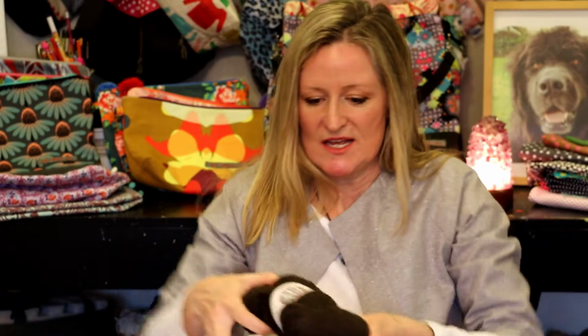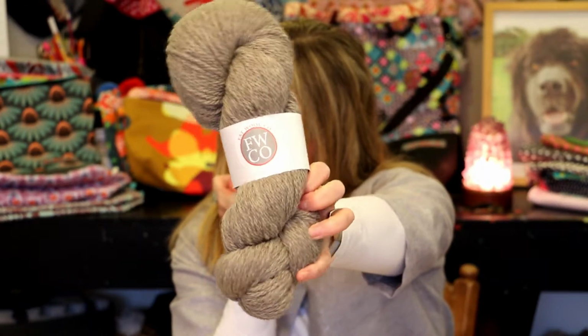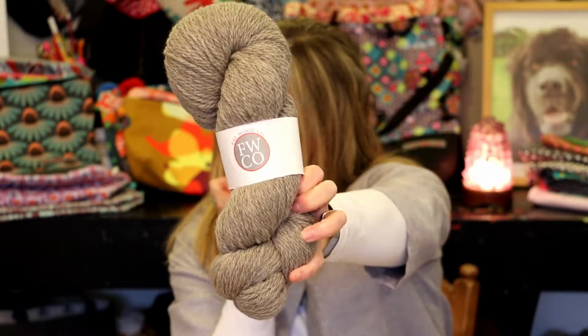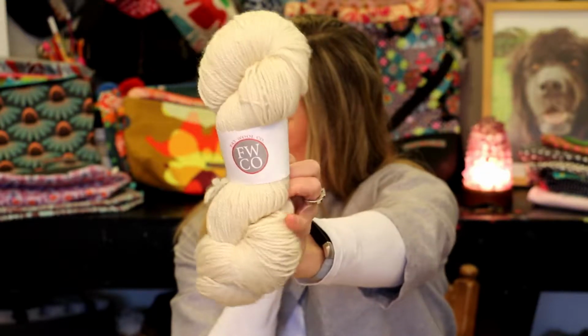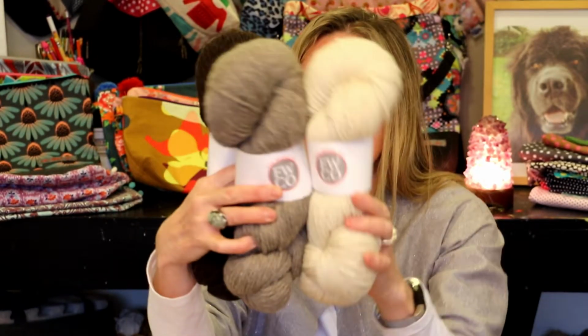These are the worsted. And then I have the exact same colors in heavy worsted. The gray one came out a little bulkier, so it could be considered, what is it after worsted? Bulky? Whatever the next one up after worsted is. It's kind of in between worsted and bulky, I think. Okay, so this is the heavy worsted, and it's the same wools. So there we go. The white, and the brown.